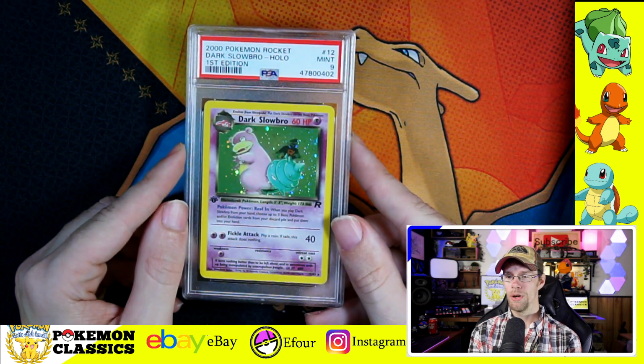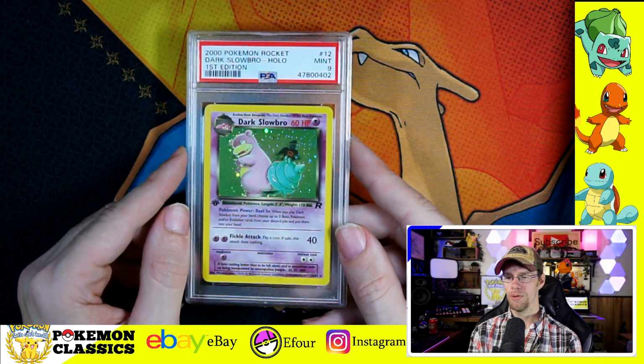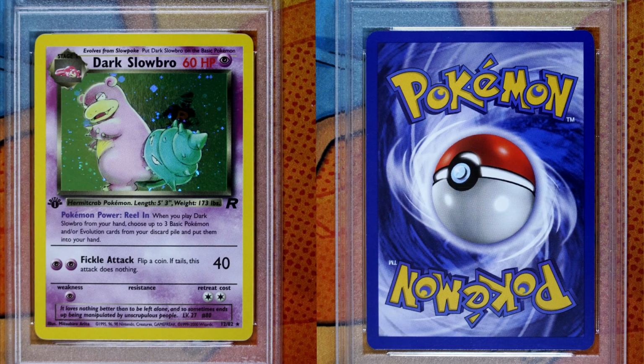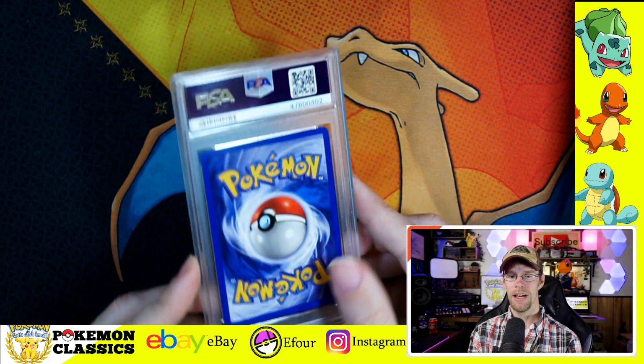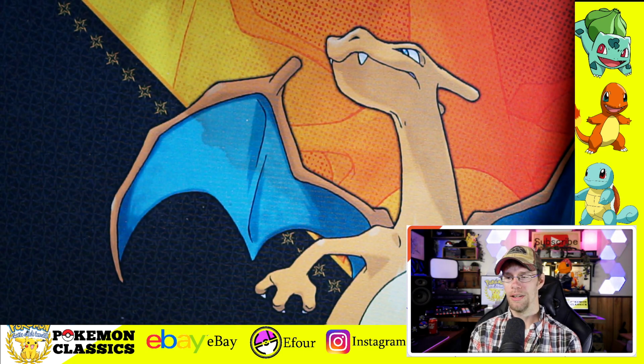Next, we've got Dark Slowbro, and I think this is one of the cards that gets overlooked in the Wizards of the Coast and Team Rocket set. You've got the Rocket Henchman hanging out in the background, which is a nice touch. This one got a PSA 9. It's a pretty solid grade for that card.